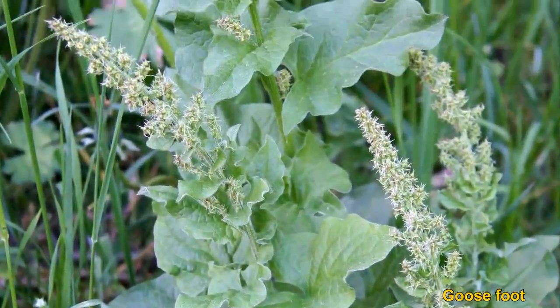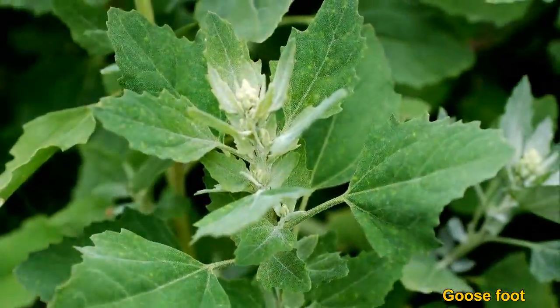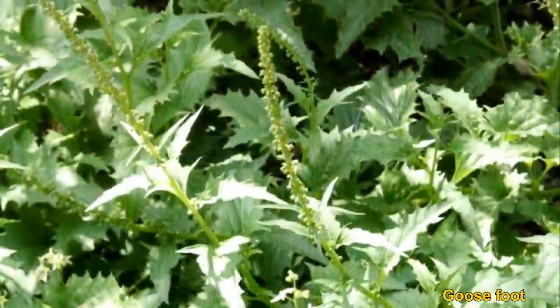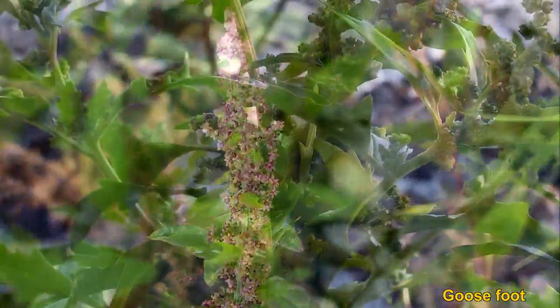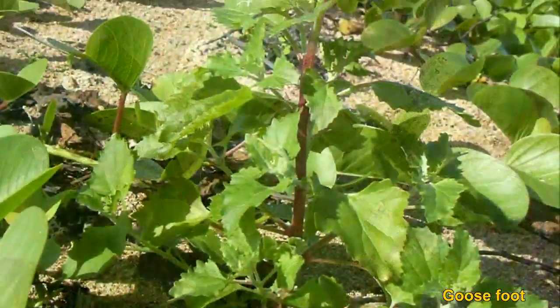That's especially hard on fish, and some native tribes use them to catch fish. The saponins would dissolve in the water and it would stun the fish. Some also contain oxalic acid. Some members of the family, like lamb's quarters, are quite good. They're as good as spinach. They're very easy to collect and very common.